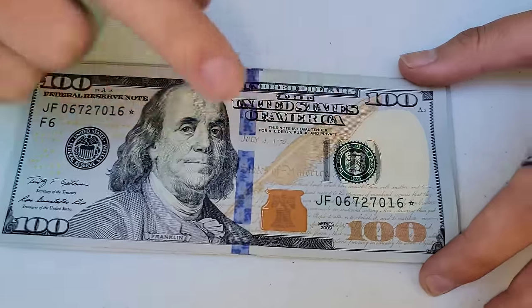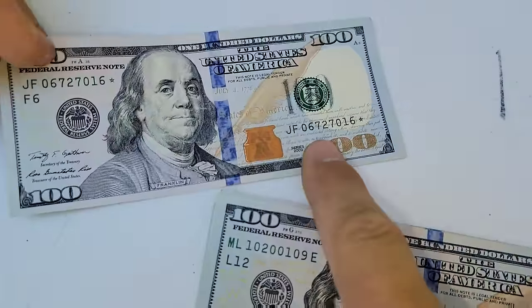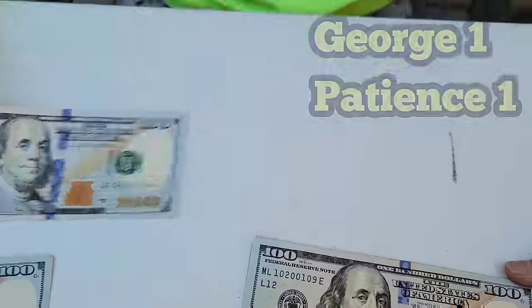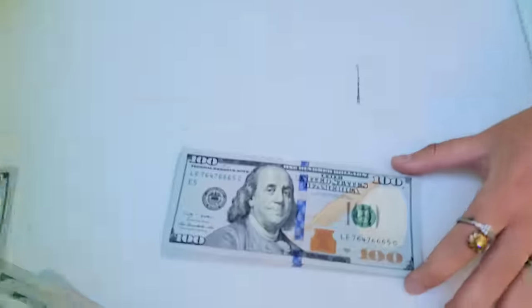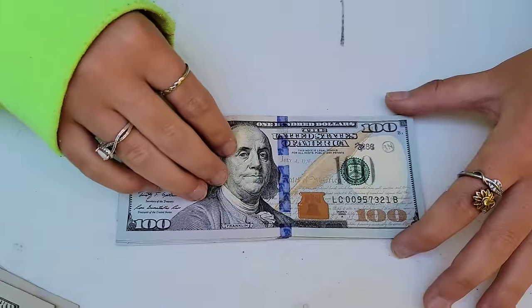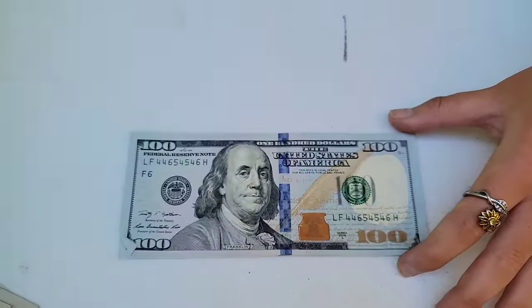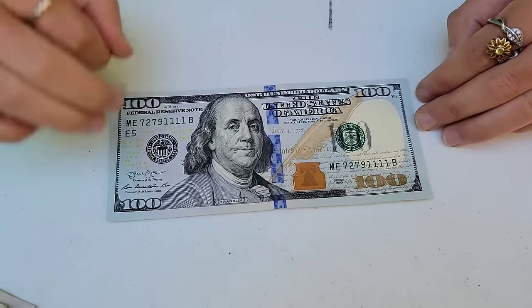Look, I got a star! Are you serious? Look at this! And it's got a J. Look at that. It's got a J right there. Oh, man. That's one. You're one step closer to $100,000. Yep. One point for patience. One point for George. No points for Christian. And no points for Jeremy. This is the last one. The ladies are in the lead. Yes. Woo! Oh, man. We're hurting.